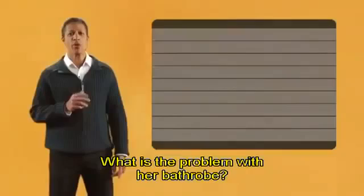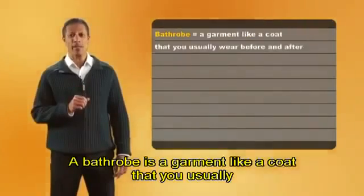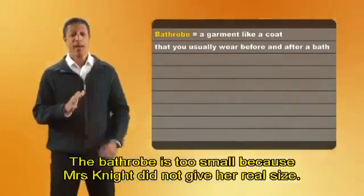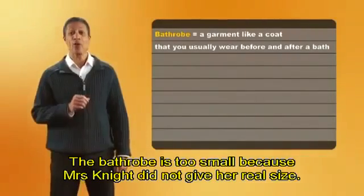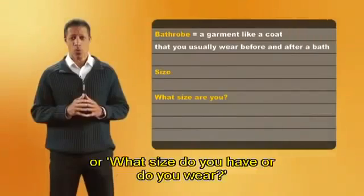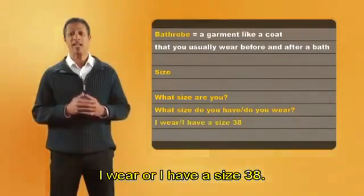What is the problem with her bathrobe? Right, it's too small. A bathrobe is a garment, like a coat, that you usually wear before and after a bath. The bathrobe is too small because Mrs. Knight did not give her real size. For example, you say, "What size are you?" Or, "What size do you have or do you wear?" I wear, or I have, a size 38.